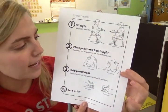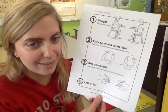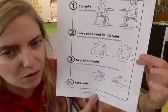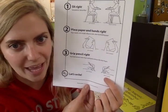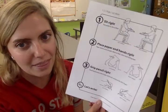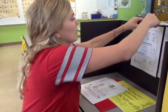We need to slant our paper, put our wrists straight and our elbows on the desk, and use our helper hand to hold the other paper. So this picture shows how that should look on the table. And then last, we need to make sure we hold our pencil or pen or writing tool the right way. And we're going to learn a little bit more about that tomorrow. But I'm going to hang this paper up in my workspace too.